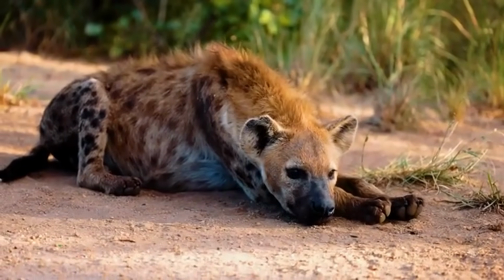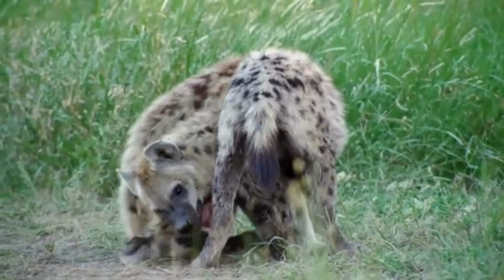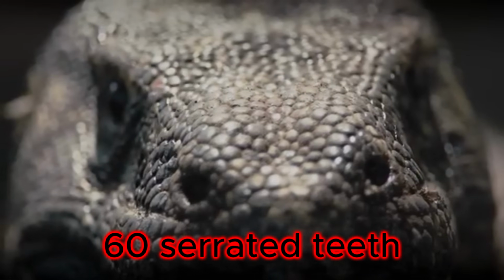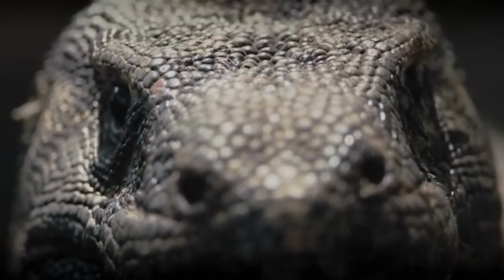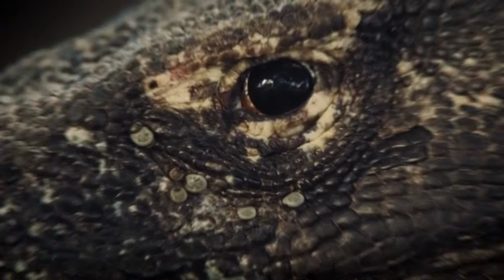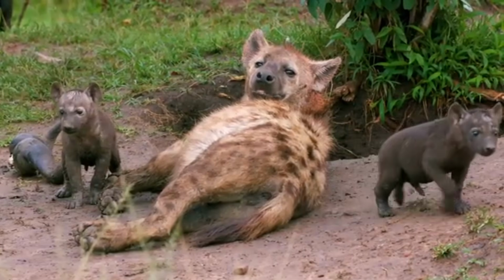Weapons and armor. In terms of weapons, the Komodo dragon has around 60 serrated teeth that they use with their bite force to shred flesh and tear off chunks of meat. These teeth also have a few potent secrets, including an anticoagulant venom, or a venom that prevents blood clotting. This venom is also believed to help activate shock proteins, further weakening prey.